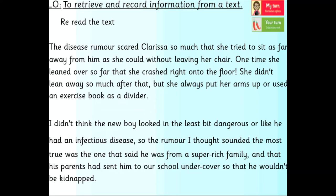She didn't lean away so much after that, but she always put her arms up or used an exercise book as a divider. I didn't think the new boy looked in the least bit dangerous or like he had an infectious disease. So the rumour I thought sounded the most true was the one that said he was from a super rich family and that his parents had sent him to our school undercover so that he wouldn't be kidnapped.